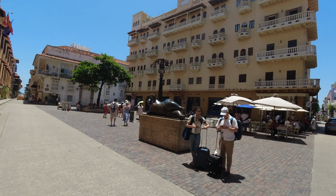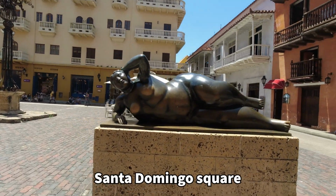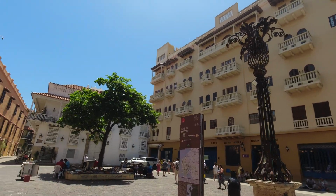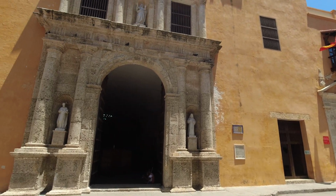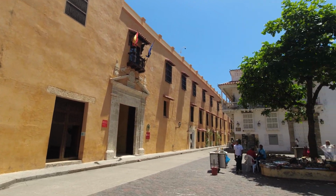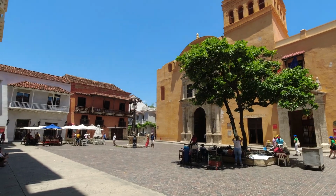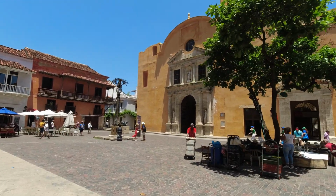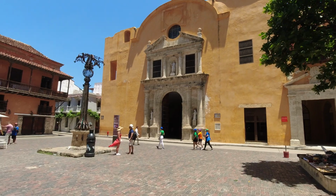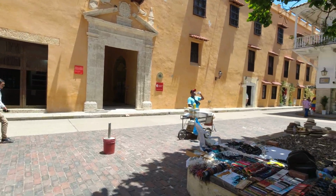Just coming out of Calle de Nuestra Señora del Carmen. This looks like a Botero. I'm not sure who sculpted it though. Wow, look at that. This is Santo Domingo Square, and this is Santo Domingo Church. It's a Catholic church, and that sculpture of the naked lady outside, I guess, is a bit unusual. Okay, I'm leaving Santo Domingo Square.